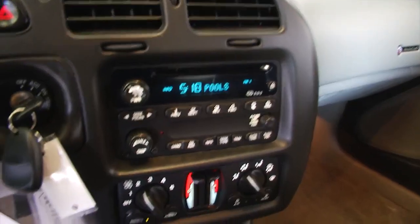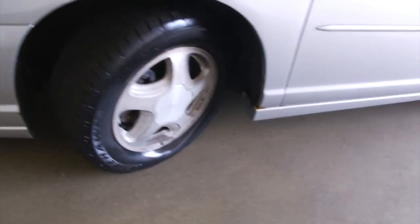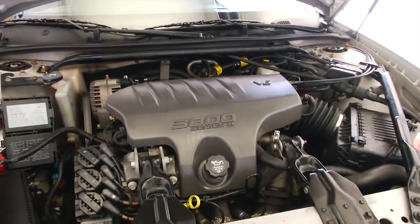Cruise control, audio controls all mounted on the steering wheel, AM, FM radio. We're going to hop outside, take a look at the front tire, and work our way around front. Pop the hood. Looks good and sounds good.